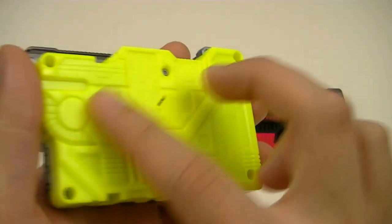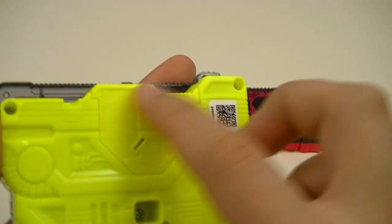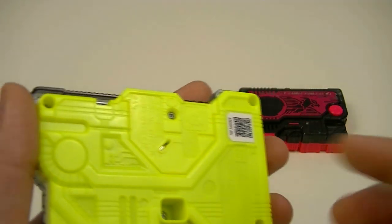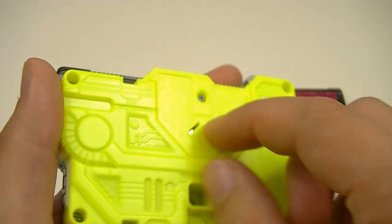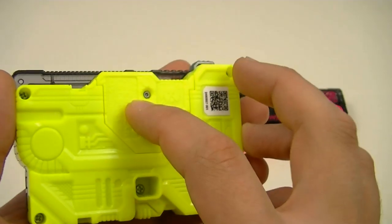On the back, you've got some mechanical details, a QR code for Gunbarizing, as well as the battery cover, similar to other items of this ilk. This has three included button cell batteries.